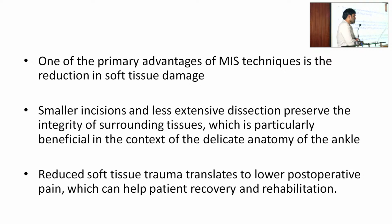But the pins for the X-fix in this type of configuration will be too proximal, not in the distal third. It has to go a little more proximally to reduce further soft tissue injury.